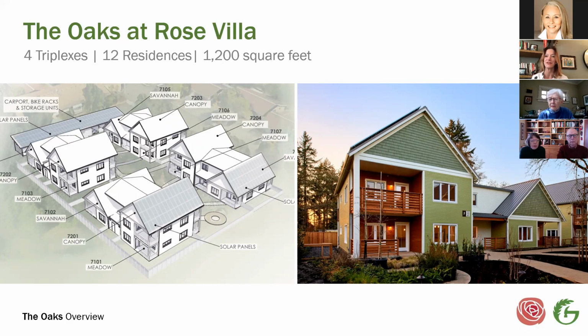It was the first neighborhood to sell out in phase 2. It includes 4 triplexes centered around this gorgeous heritage white oak. The courtyard includes a bunch of native plants and a bioswale. It's a very inviting, beautiful neighborhood.